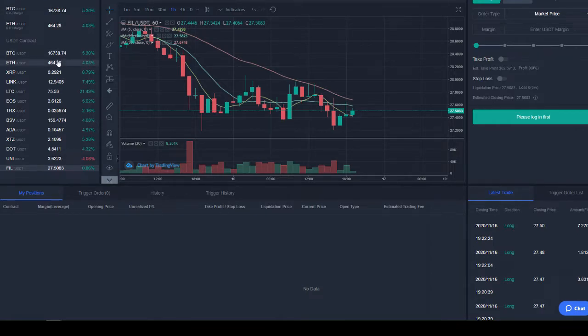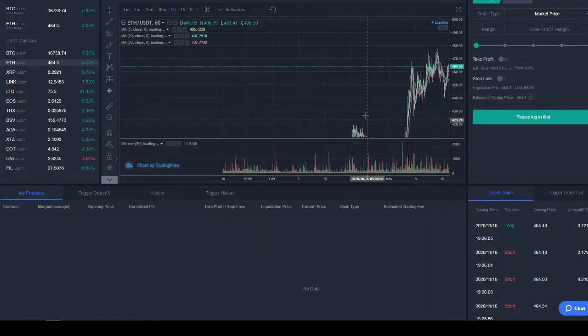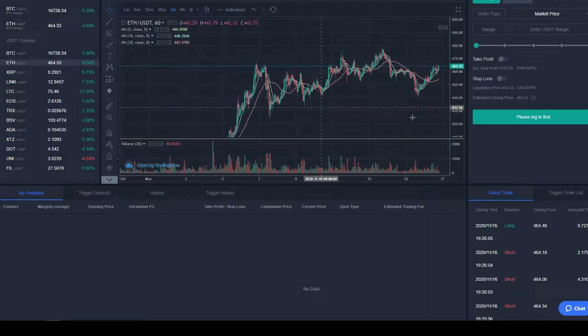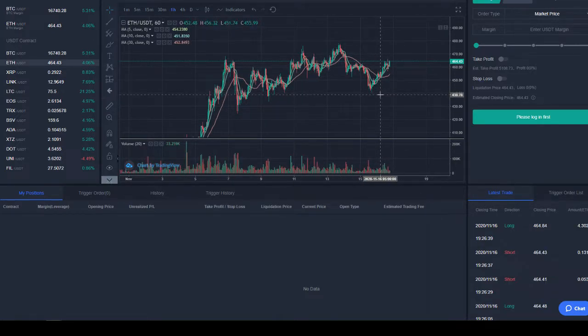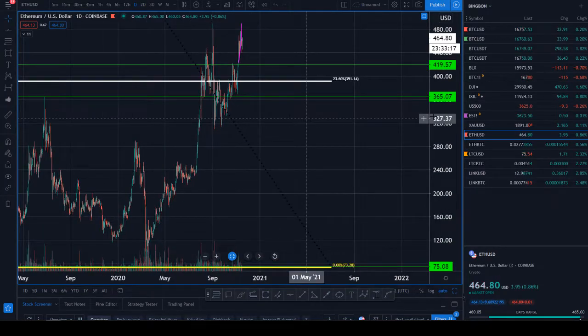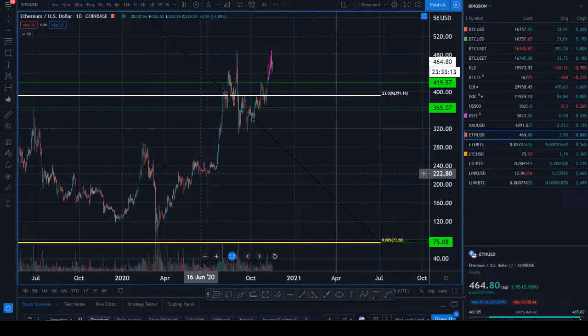But I was talking about Ethereum. Let's check out Ethereum real quick here on the hourly, and then we'll go to the more detailed chart. So again, here's another situation where here's our low, here's our higher low, here's our higher low, and even though we're doing these pullbacks, we're still setting ourselves up with a range. Now we've had another nice bounce at 440 to get us up to the 460s once again.